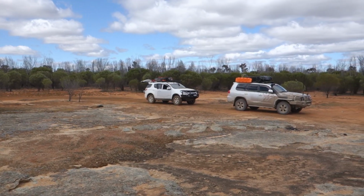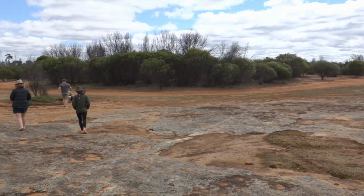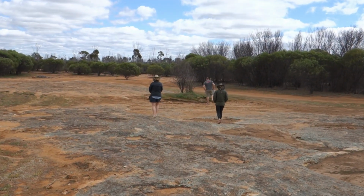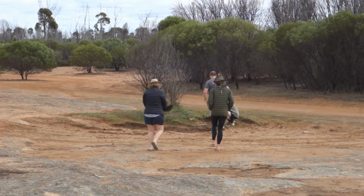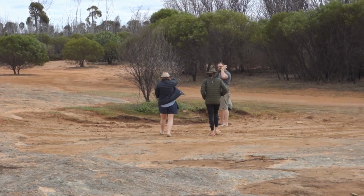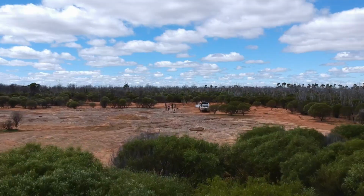Just stopped at Sandalwood Rocks. Just having a bit of a look around. Jean just found some emu tracks down there, I think. Still having a bit of a look. Butterflies, but not too bad. Tolerable.